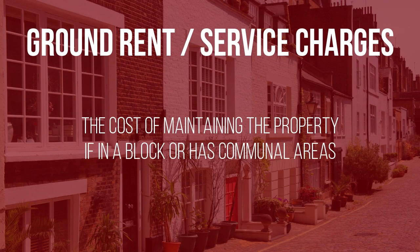Another cost you're going to want to factor into your budget of owning a buy-to-let property is the service charges or ground rent, which are going to be indicative if it's a leasehold or freehold property. I've got a separate video on leasehold versus freehold, which explains that whole concept. But again, the service charges and ground rent are the costs of maintaining that property if it's in a building with other units. You're going to want to factor that in, because it's unfortunately not a cost you're going to be able to pass on to your tenants. You're going to have to incur that directly yourself.